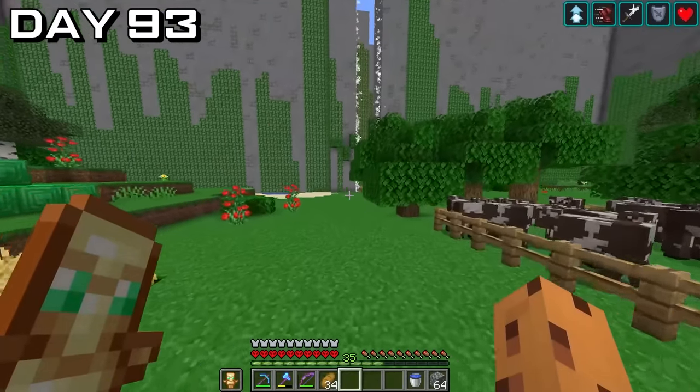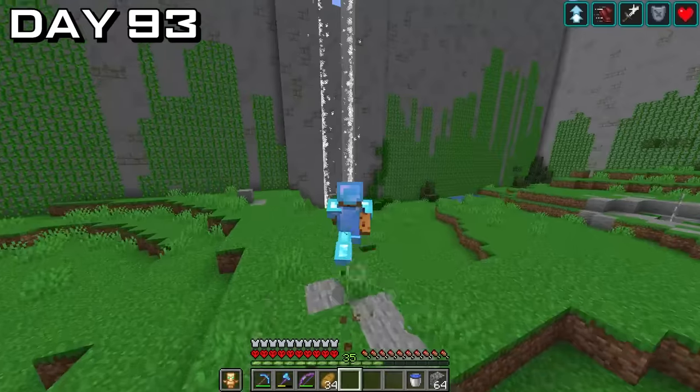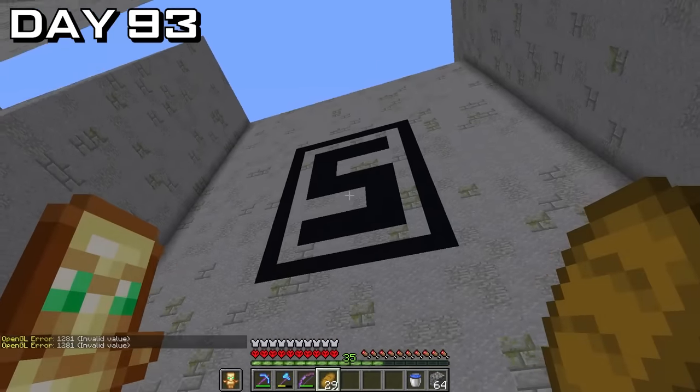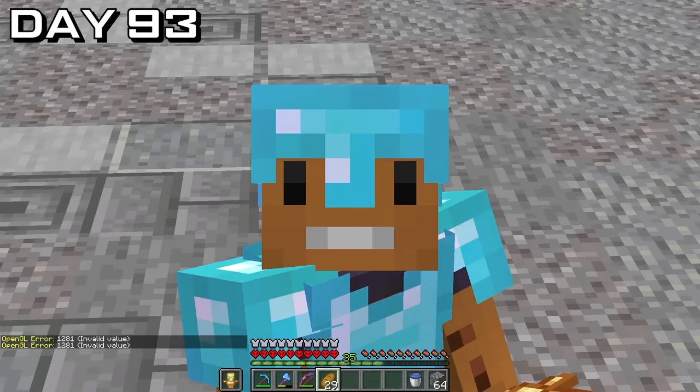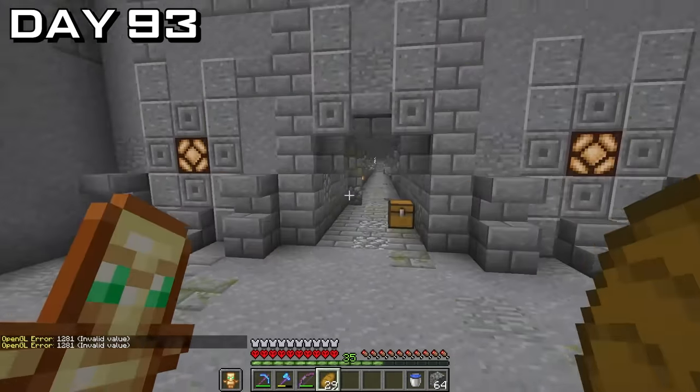Hold on. I just realized it's day 93, and that is the last day Door 5 is open. I need to go quick, or else I won't be able to finish this and leave this place. Oh no, it's midday, and I still haven't found it yet. Oh, I found it. Door 5. But I just realized I could have spent the whole night searching for it. This is looking a lot like the other maps. I wonder what the trick is for Door 5.